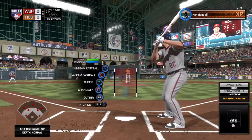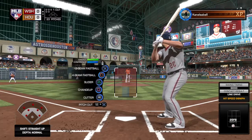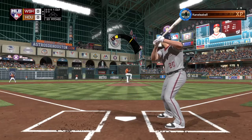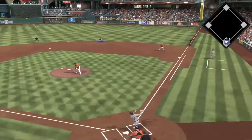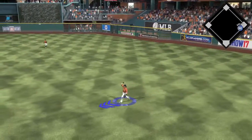Second base. Here's Daniel Murphy now. Daniel Murphy. Ready to deliver. Here's the first pitch. Hard hit ball to second. And there's the first hit of the game for the Nats.